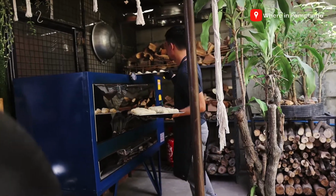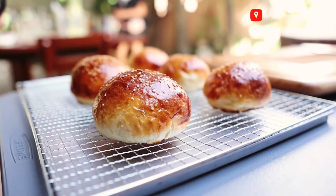Lahat dito guys are homemade, no? So wala silang ina-outsource na, like for example, yung mga breads natin dyan. Wow! So let's start guys. We won't bore you long. Titikman na natin to. And any other information we're gonna share with you. So samahan niyo po kami.